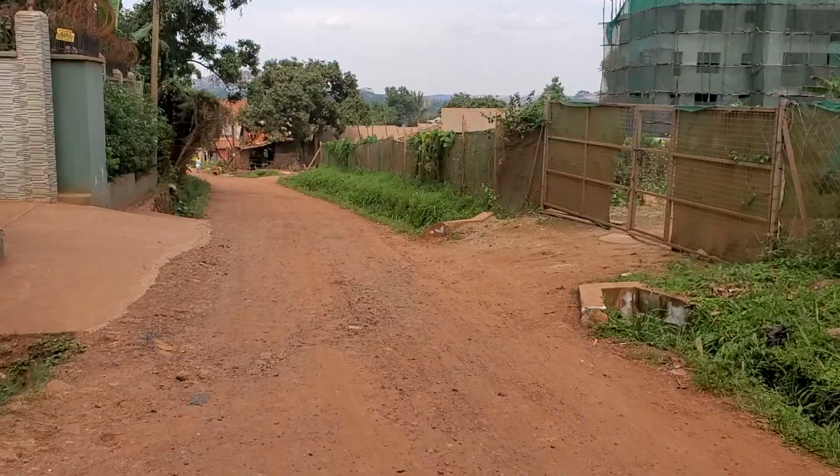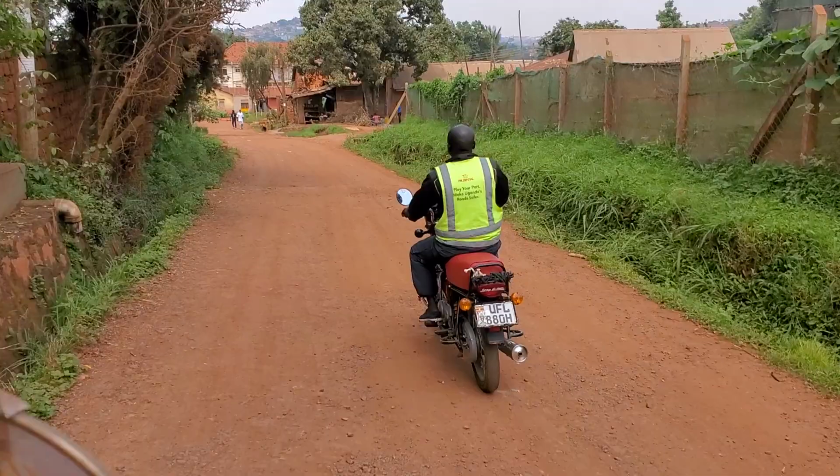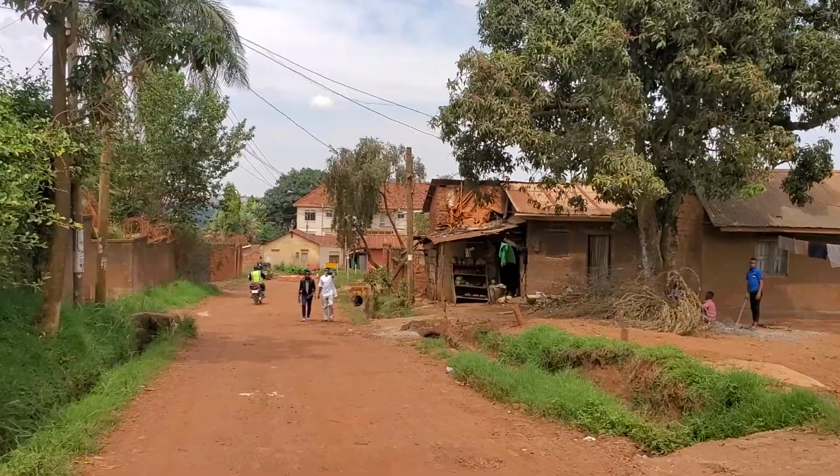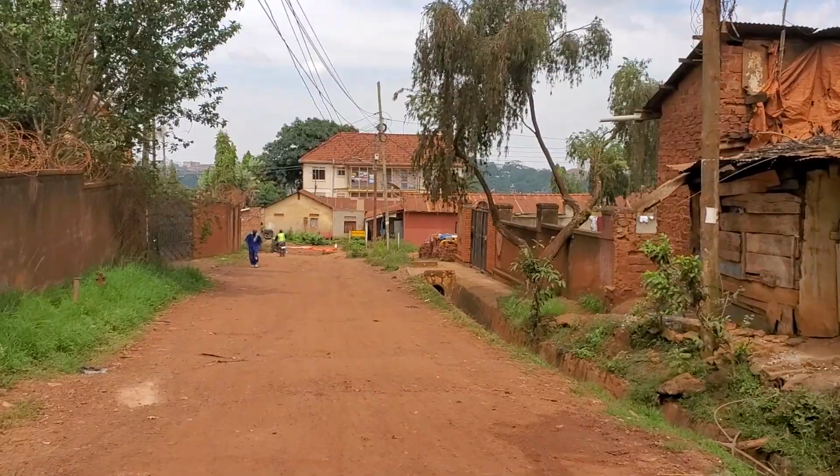If it's self-contained houses of $200, these are the places they come to, and this is still Bukoto. If you're looking for a house of 300,000 when it's not self-contained, these are the places they come to.